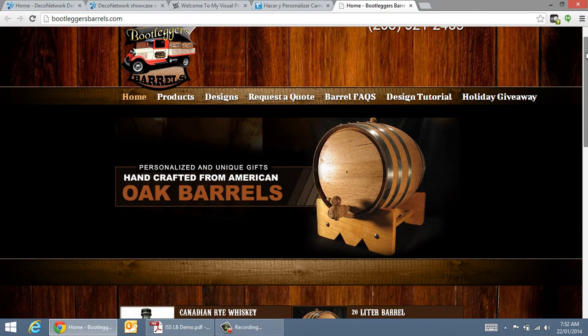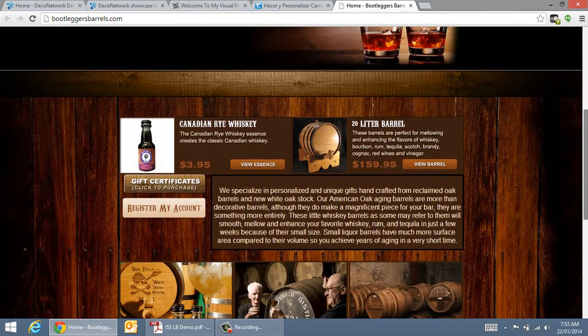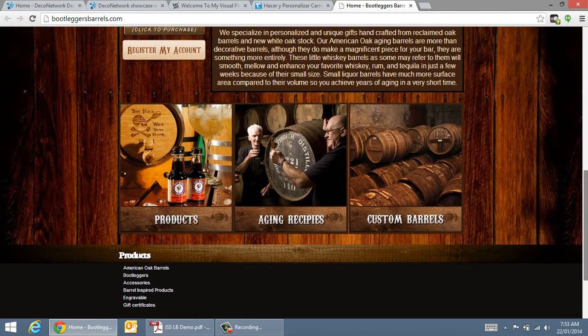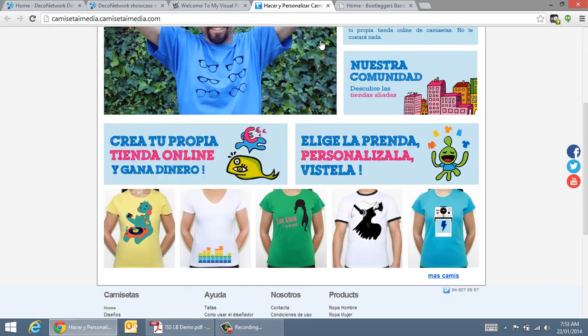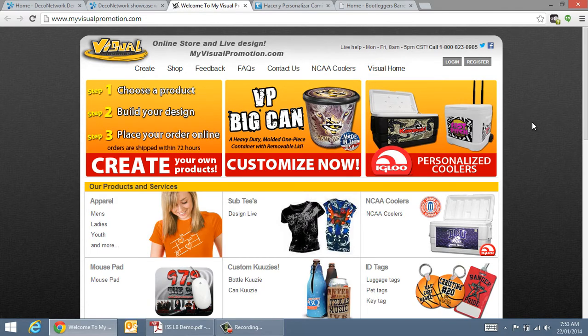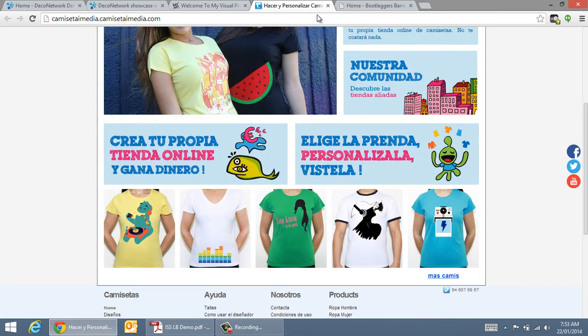And then this final website, which doesn't even relate to any kind of classical decorated apparel or products, is the customization of custom barrels or wooden beer barrels. So again, DecoNetwork is quite diverse in what it can do. And again, the look and feel can be completely customized to match your brand. And that's really, really important because on DecoNetwork, we have over 19,000 websites on our platform. So you don't want to look like all the other websites out there.